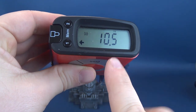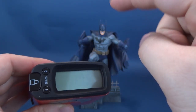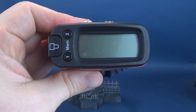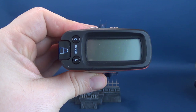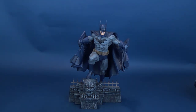We didn't lose track of what needed to be done first and foremost, and that is measuring off to the very top of Batman's head, just in case you're curious as to how much space this statue occupies. The answer to that question would be 10.5 inches in height, and in centimeters, that works out to be 26.7, almost 27 centimeters tall.